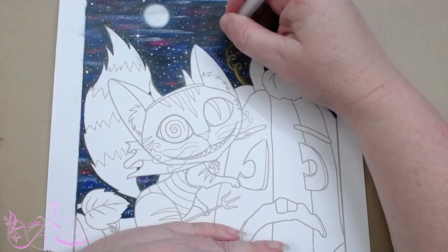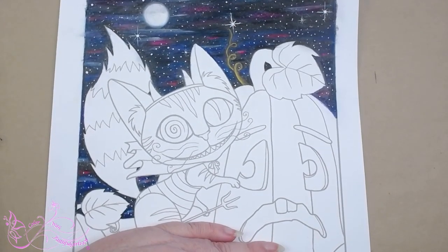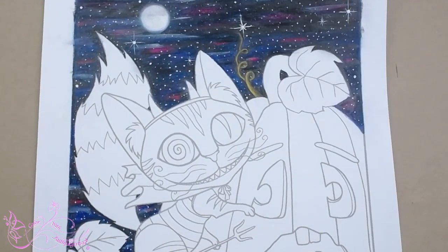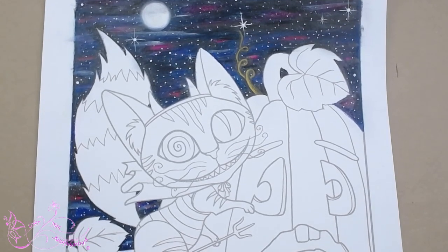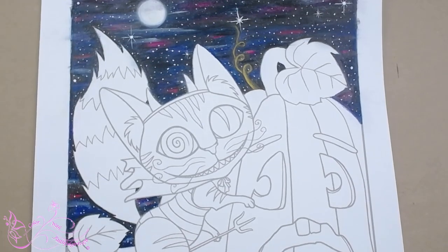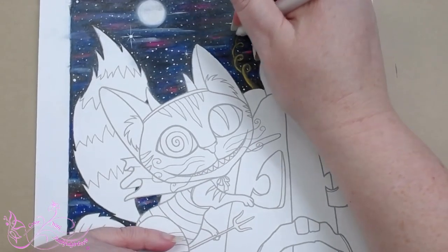Coming back to filling out some more spots on my picture. Oh, now my pencil's not working. So Copic, or Copic, however you say it, apparently it doesn't matter which way you say it. The pen's not working for some reason, and I haven't got my alcohol swab out, so I'm just going to grab another one for now.